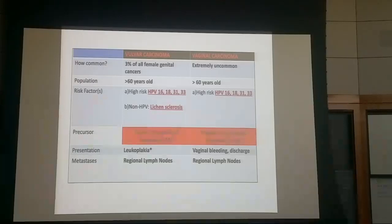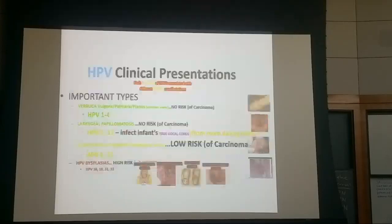Presentation, going to be leukoplakia for vulvar carcinoma, and then for vaginal, you get vaginal bleeding and discharge because you're going to get friability. They both metastasize to the regional lymph nodes. This is probably in there later, but I'm not sure. Do you guys know?